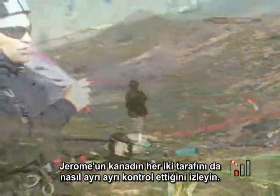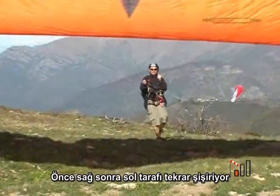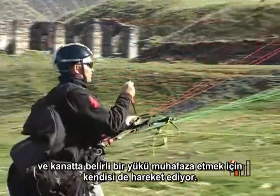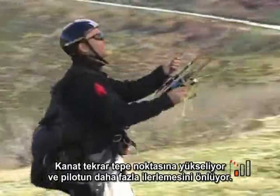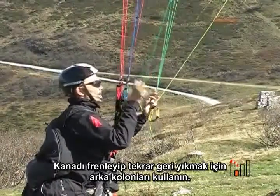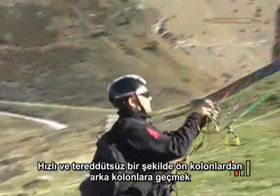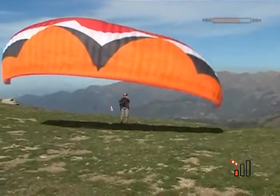Here, watch how Jerome controls each side of the wing independently. He reinflates in turn the right side, then the left, and moves himself to maintain a certain loading on the wing. The wing rises again to its zenith, thus preventing the pilot from advancing further. Use the rear risers to brake it and cause it to fall once again. Moving from the front risers to the back quickly and without hesitation is a good exercise in skill and dexterity.